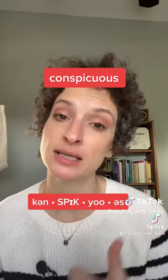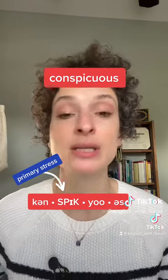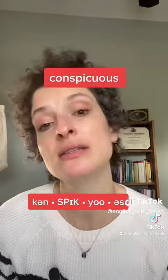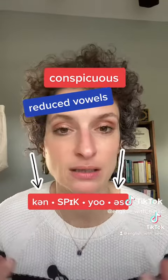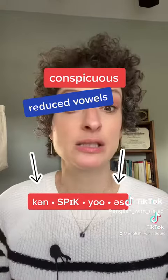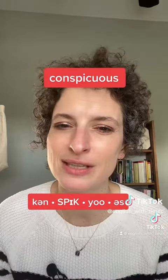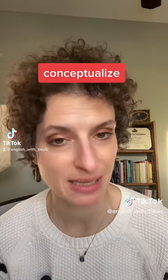Our first word is conspicuous. This word has 4 syllables. Conspicuous. Our second syllable is our stressed syllable, conspicuous. And the trick to this word is reducing the first and last syllable. So we want that vowel sound. Conspicuous. And that third syllable is just a really fast U. Conspicuous.